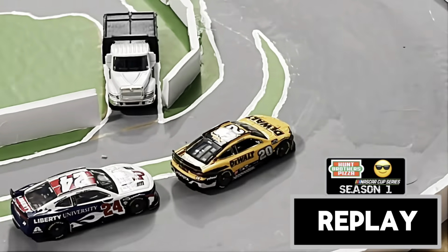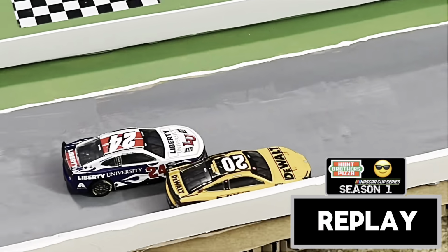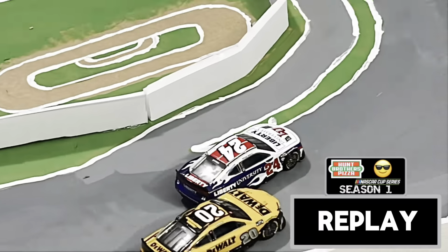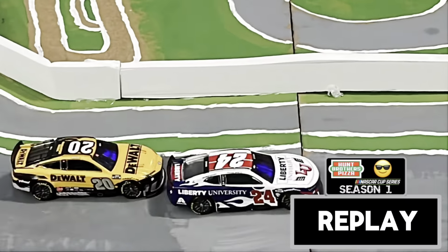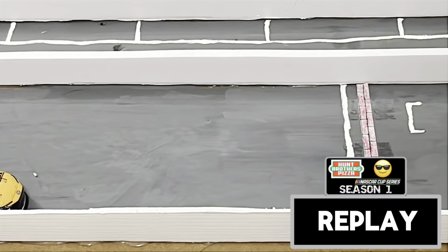Brad Keselowski had one more shot at it at the end there. But you can't really blame him because it was his last chance. But Christopher Bell is a Brickyard 400 winner in the NASCAR Hunt Brothers Pizza Cup Series.